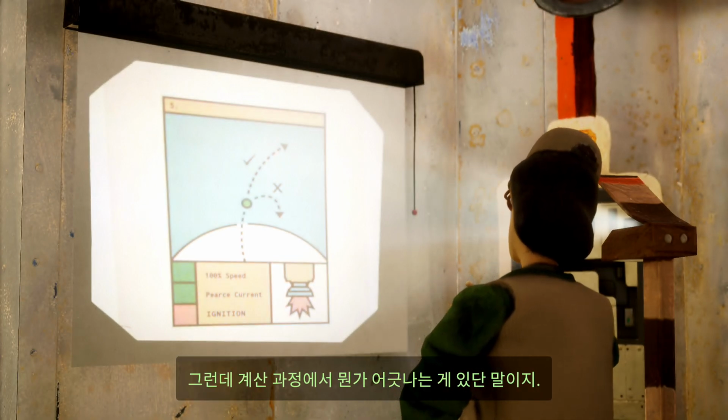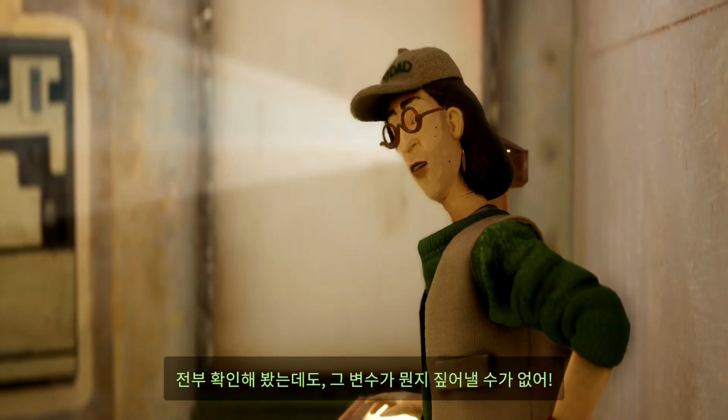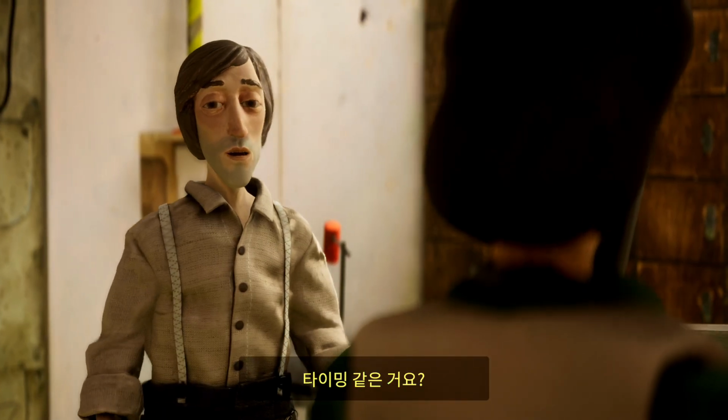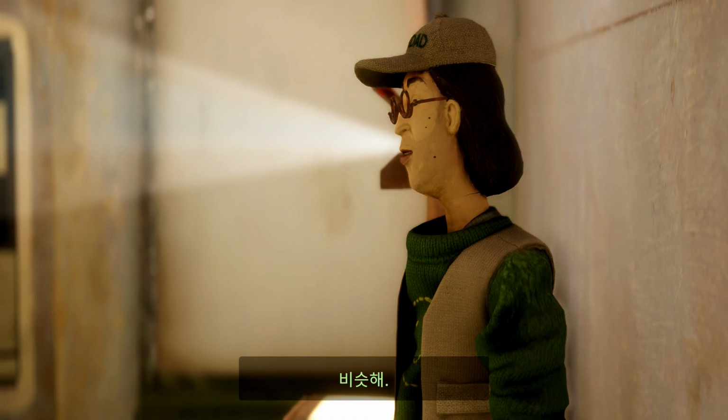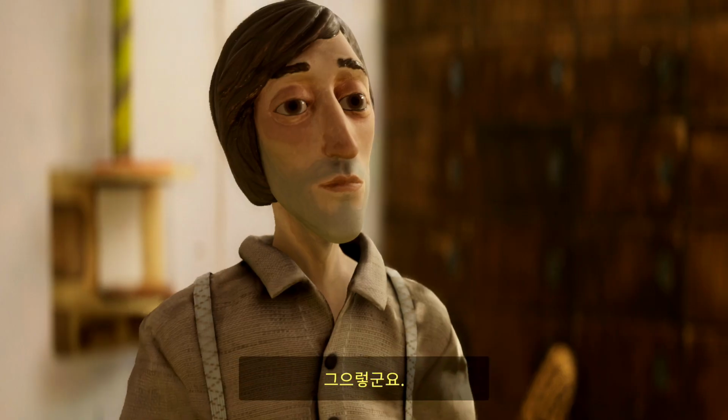But there's something in my calculations that seems off. I've checked everything, but I can't pin down the variable. Like the timing? Kind of. Now, if I didn't know better, I'd say time itself.